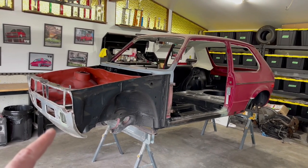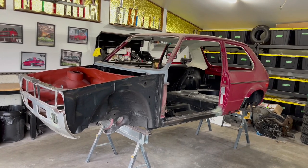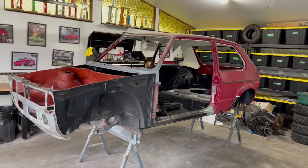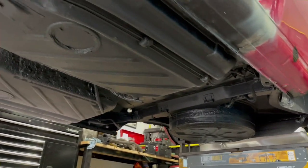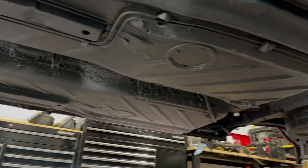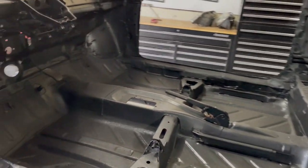We ended up doing a front whole radiator support swap with a different front cut I had, cleaning all that up. We did all the inner wheel well reconditioning and that sort of stuff. We did the same thing underneath the car. As you can see there, the whole underneath of the car is in really, really good shape now. We cleaned it all up, we POR'd it, we undercoated it. We did something similar in the interior where everything is now POR'd and cleaned up and ready to go.